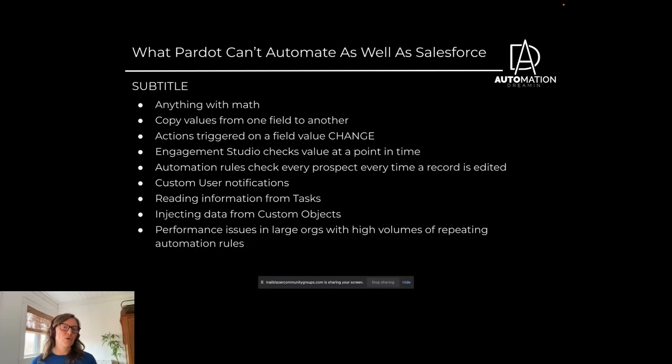Another one I'll highlight is custom notifications. If we want to create tasks, but we want those tasks to have custom information in them or complete custom fields on the tasks, or if we want to send out an email alert to the Salesforce rep and we want that email to have custom information in it, those are things that are easy to do on the Salesforce side, but Pardot is a little bit limited in that area. The other one I'll highlight is custom objects. We can view custom objects on the Pardot side, but if we want to update them, or use them in our emails or in task creation or anything along that line, we can look to Salesforce for that capability.